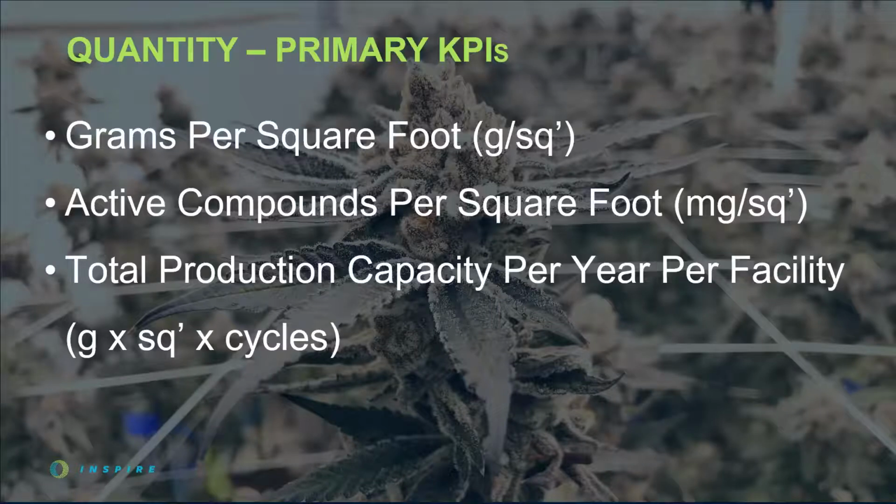Another way of looking at yield, especially if your entire harvest will go to extraction or infused products, is active compounds per square foot, either in milligrams or grams. Now, at its essence, cannabis is just a bioreactor, and it produces secondary metabolites of interest and value. And dry flower is hardly the most efficient delivery mechanism. Formulary products are shaping a lot of things in this industry, and it makes sense to focus more on the active compounds produced than the biomass.